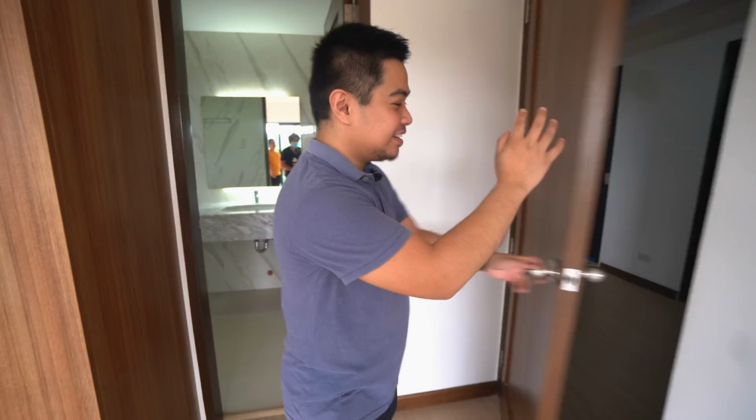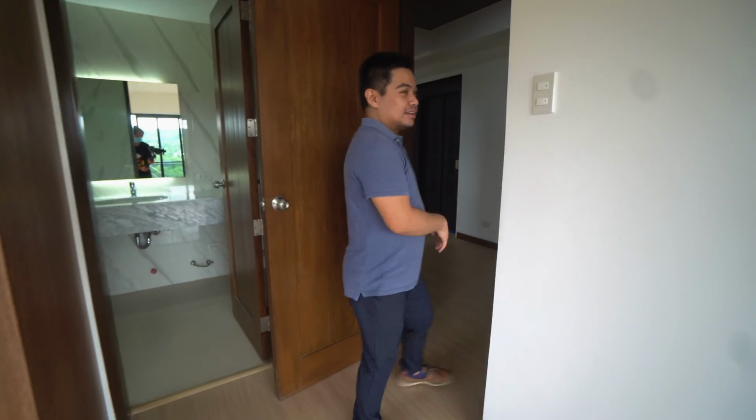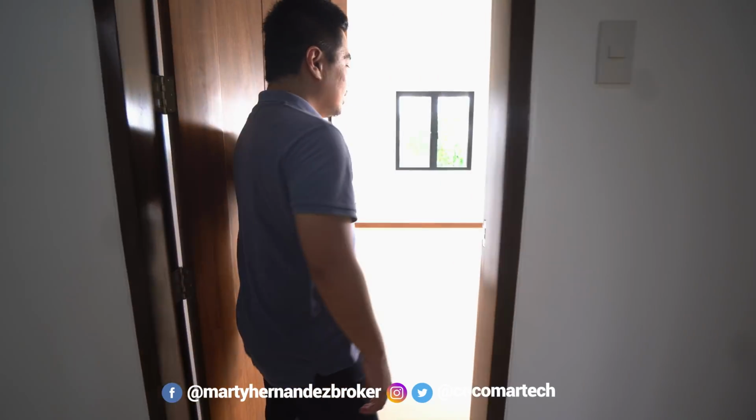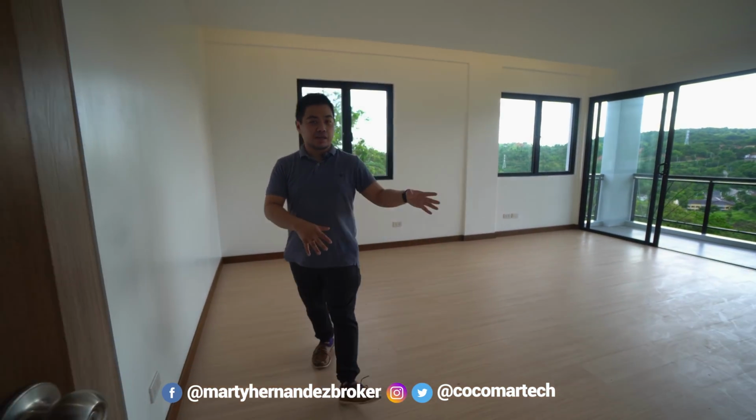Now let's go to the master bedroom. Yan. Mamaya makikita nyo pala yung pinakababa, maganda rin yun mamaya, so hintayin nyo. Pero panoorin muna natin itong master bedroom, which is kapareho niya yung kanina pero mas malaking version siya.